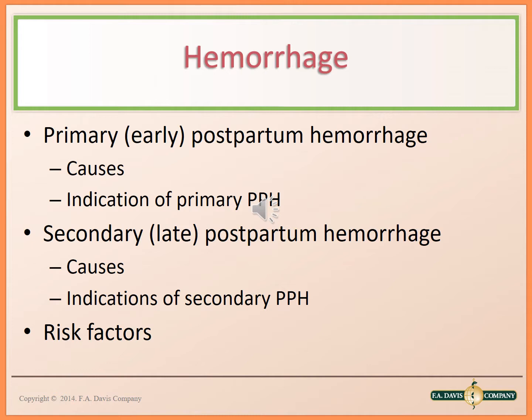Postpartum hemorrhage. So they classify hemorrhage as primary, early, or secondary, late. Remember, a hemorrhage can happen early postpartum, or it can happen sometime after. But it is described as a blood loss greater than 500 mLs for vaginal deliveries and 1,000 mLs for cesarean deliveries, with a 10% drop in hemoglobin or hematocrit. The usual causes for primary postpartum hemorrhage are uterine atony and placental fragments that are retained and genital tract lacerations from the inside of the birth canal.